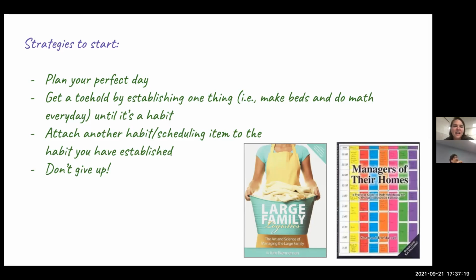And then don't give up, because it's going to take longer than you think, and it's going to be more complicated than you think. It seems simple, but you're starting a new thing and it just takes time. Don't be hard on yourself, and don't give up, because you can do more than you thought in terms of getting your kids into an integrated routine as a family of diverse personalities and ages.